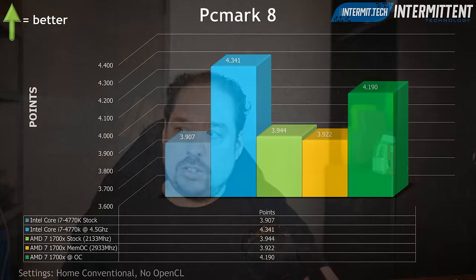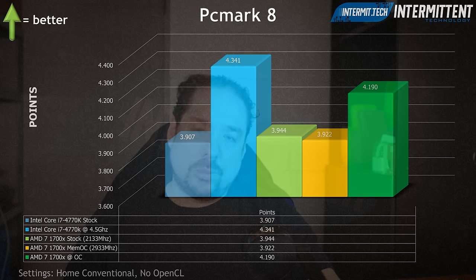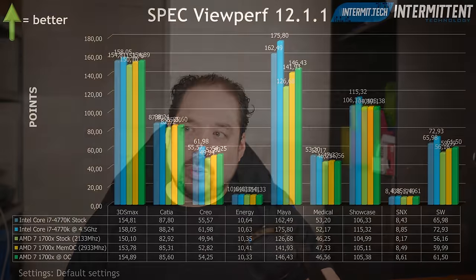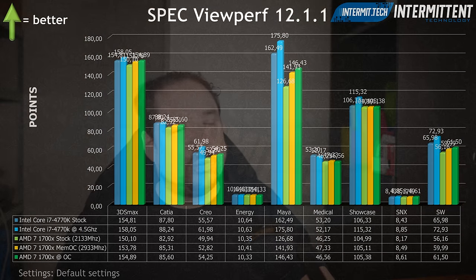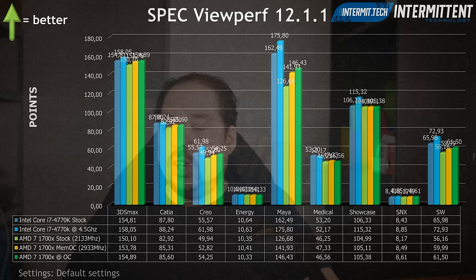PCMark 8 sees a giant boost by using the overclocked Ryzen. And that's again because this is a thread-limited benchmark, so we don't really see the benefit of using 8 cores here. SPECviewperf 12.1.1. Again, a 4-thread limited benchmark. So overclock does better in some benchmarks, in others it doesn't really matter much, but the Intel still beats it in almost every test.